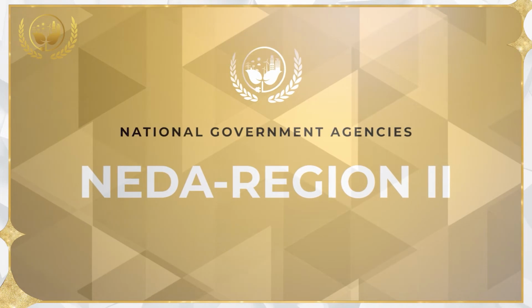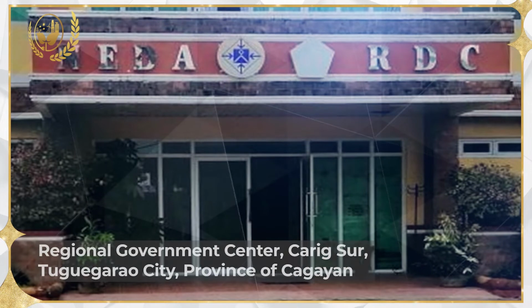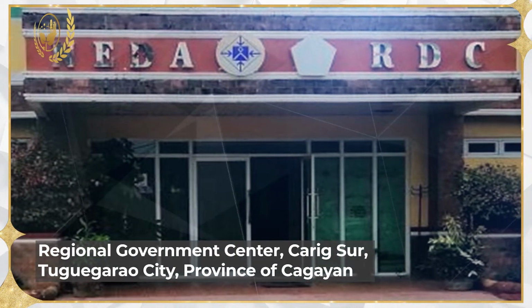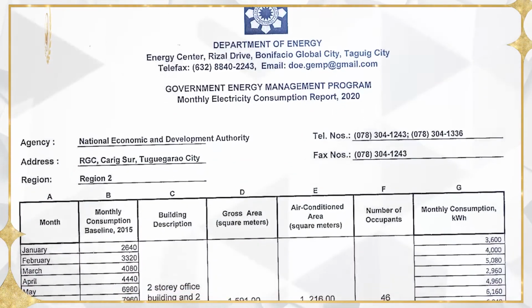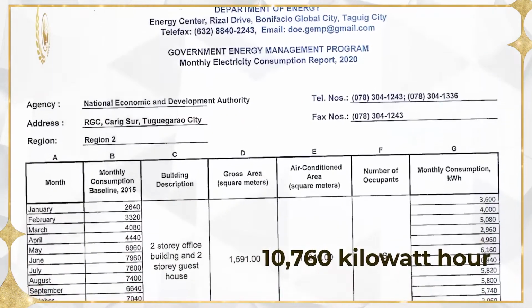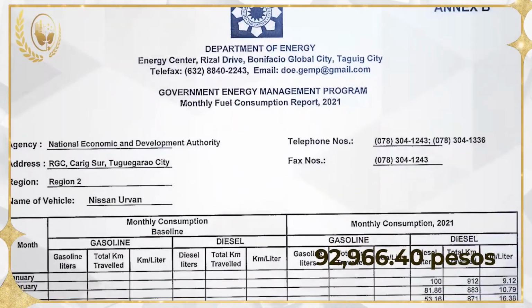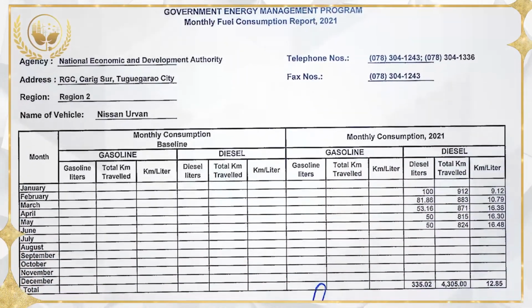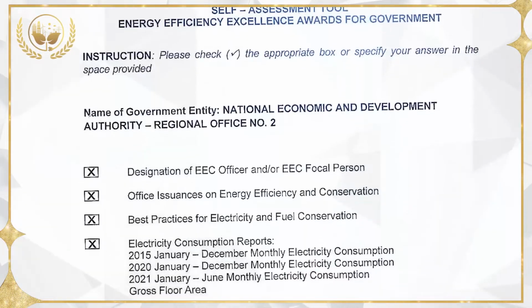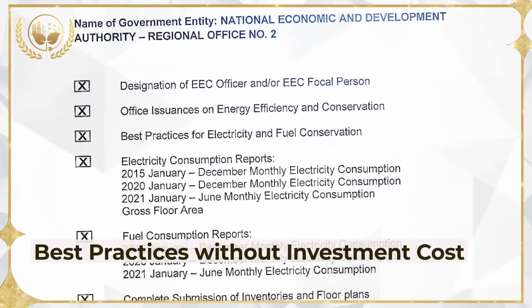Next is the National Economic and Development Authority, NEDA Region 2. The office is situated at Regional Government Center, Carig Sur, Tuguegarao City, Province of Cagayan. NEDA Region 2 was able to realize a total savings of 10,760 kilowatt-hour, equivalent to 92,966 pesos and 40 cents. These were obtained through the implementation of the following energy efficiency and conservation measures: best practices without investment cost.